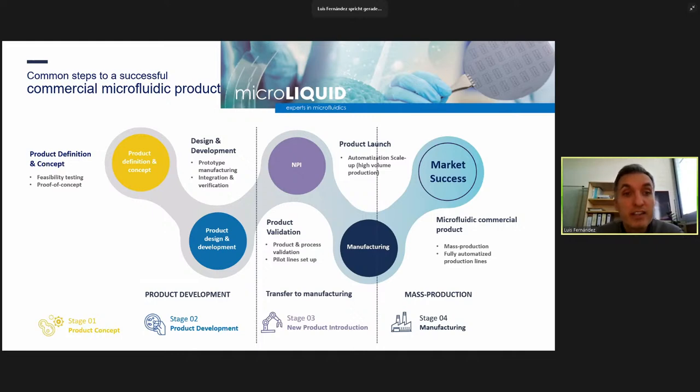Then is when the design and development starts, the development of the product, starting from the prototyping, bringing solutions to the specific processes that need to be integrated into the products, being able to master that once developed, integrate that into a single cartridge, and finalize with alpha and beta prototypes. That's where the new product introduction phase starts, and where all the manufacturing problems are solved, ending with the manufacturing, setting up the line, and then bringing the product into the market.